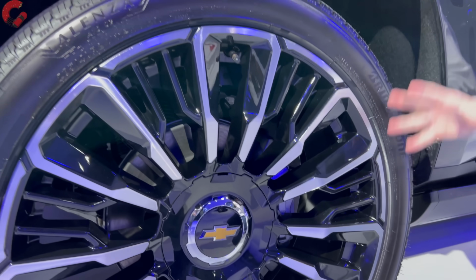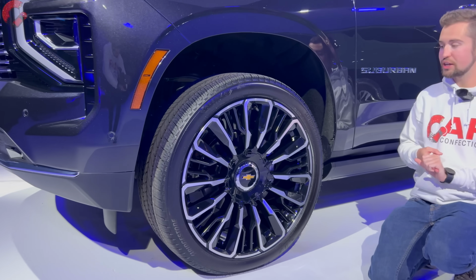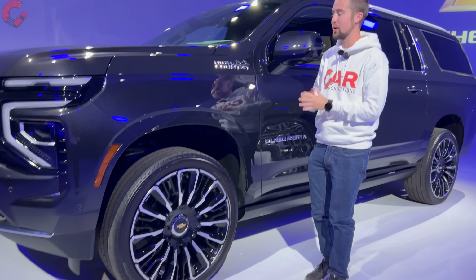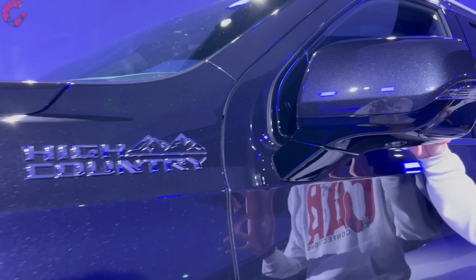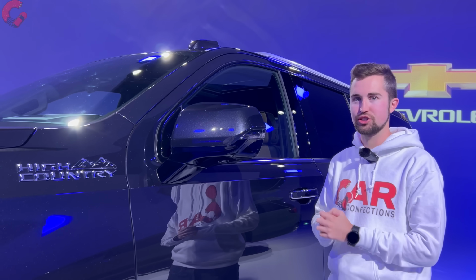Of course, what makes this possible is the fact that this does have magnetic ride control as well as air suspension to kind of compensate for that, but these are really, really flashy and stand out. Now, just like last year, you do have your High Country branding up there, and your mirrors are, of course, going to be fully loaded with all the features you expect for a very high-end SUV.